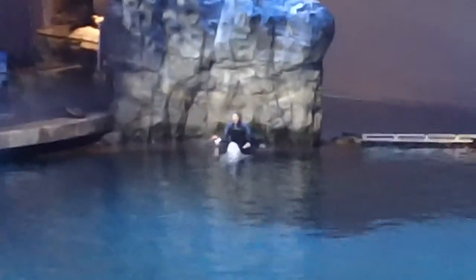Please focus your attention toward the island on the left, where Andrew is working with Nunavik. Before any training can take place, a strong relationship must first be established between the trainers and the animals. Let's see some of the ways this is done. Andrew's gently rubbing, tickling, and massaging Nunavik all along his back.